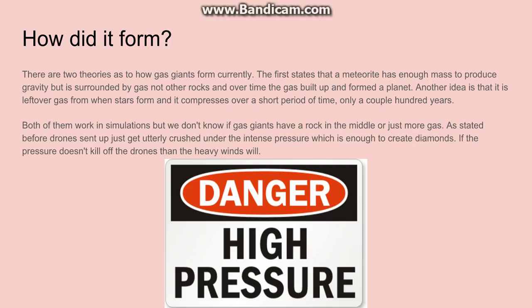How it formed. There are 2 theories as to how these planets form. The first theory being one that we've had for a long time, that the rocky core started out as a meteorite that had gravity, not quite so much to attract other meteorites, but enough to attract gases, and this led to a buildup of the gas on the planet, leading to the planet being a gas giant.